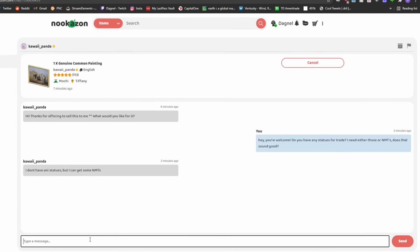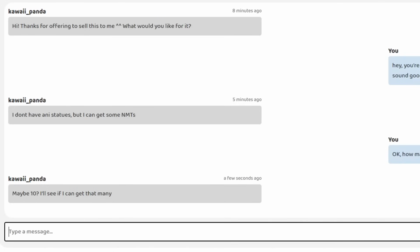Okay, so they don't have any statues, and this painting is only worth an average of 10 Nook Miles tickets, so let's see how much they're willing to trade for. I'm gonna leave it up to them to tell me what they think is fair. I'll accept 10 or more tickets. Okay, so they offered 10, which is about what you'd expect from the painting. I was hoping they would say more, but then again, I didn't ask for more, so it's hard to complain, really.